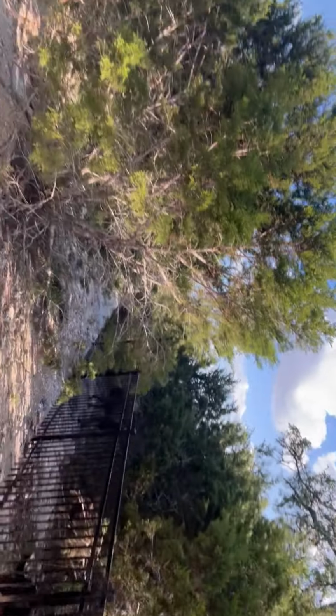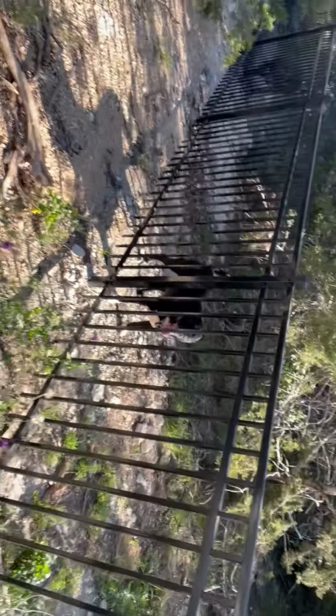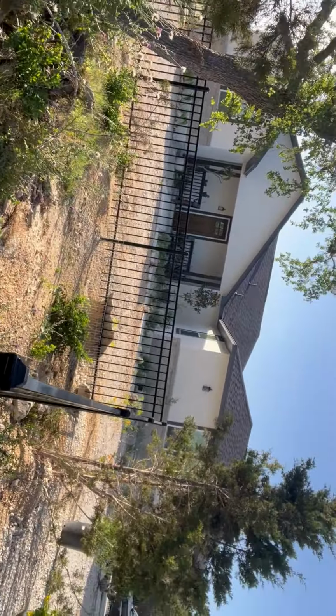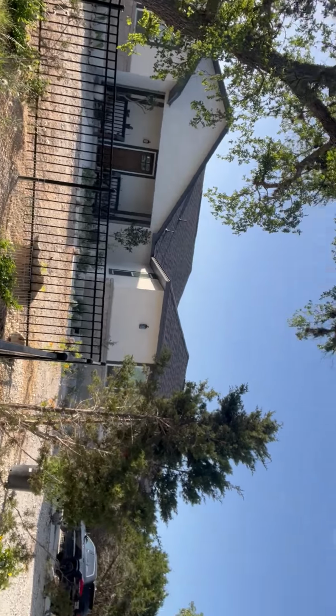I'm gonna get a better camera. I'm just using my iPhone right now, but anyways, hope everybody is having a good day and I was trying to get this butterfly coming back.